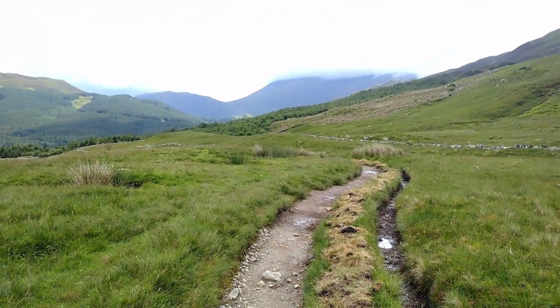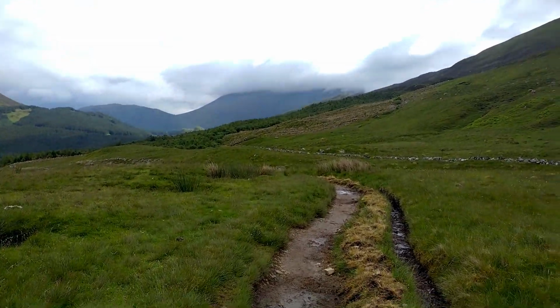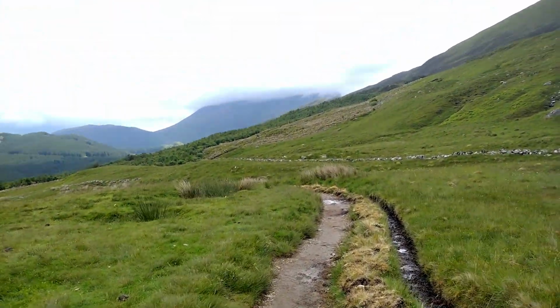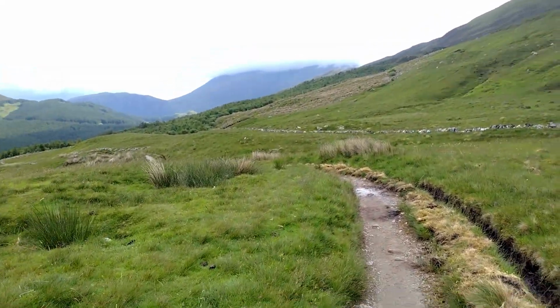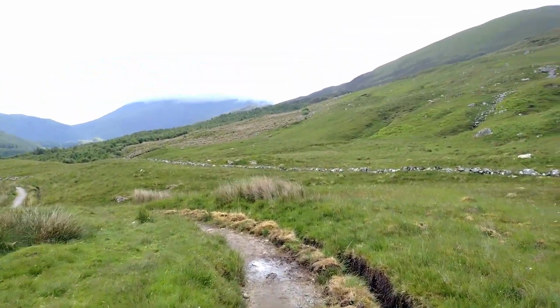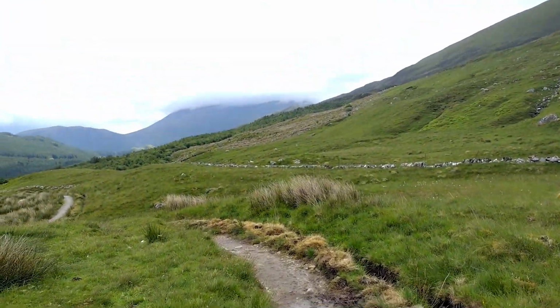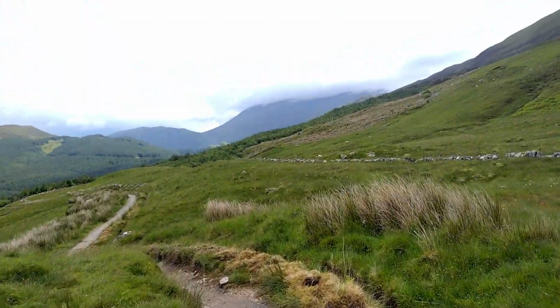A bit further on and we can see the whole bulk of it except the top. I know the wind is exceedingly light today, like 2 to 3 miles an hour. It's probably why I've seen a few more midges, but yeah, I'm worried we're not going to see the top of this. Which would be a shame to come all this way and not see the big mountain.